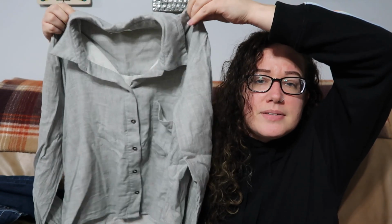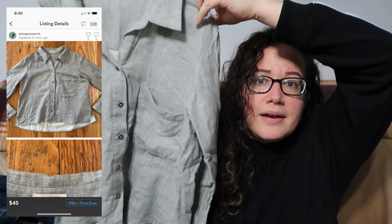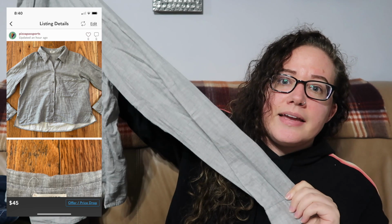This is a 100% cotton button up. It's not a button down because the collar doesn't button down. But anyway, it's a light gray color, and I want to say this is a size 4. Yep, size 4. I wasn't able to find the style name on that, but that's okay. I'm confident it will probably still sell.